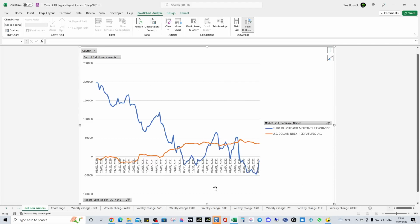to quickly look at the COT data. It won't be a long video. These are never long videos because it's quite straightforward, and we're just looking at crossovers. So there's the Euro USD short here.